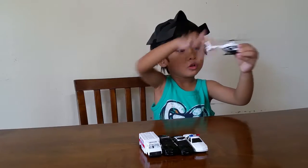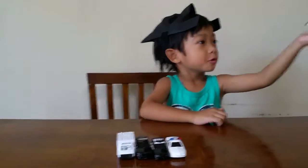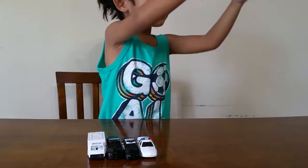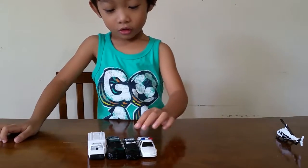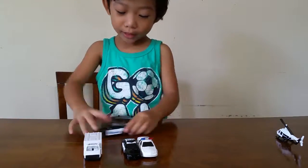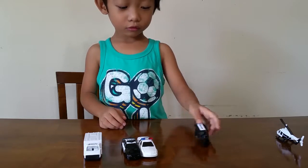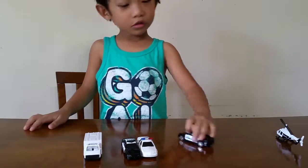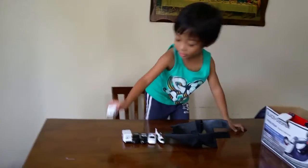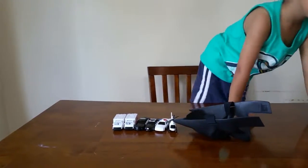I'm gonna go get the ambulance or the fire trucks. What kind of sound does it make? How about the ambulance? Oh, they're exactly the same. They're alike. What else you have?